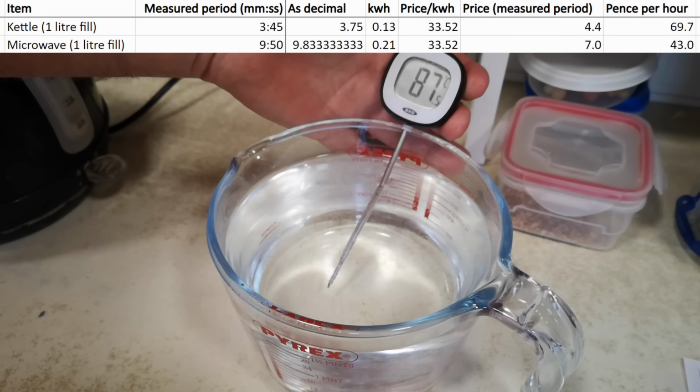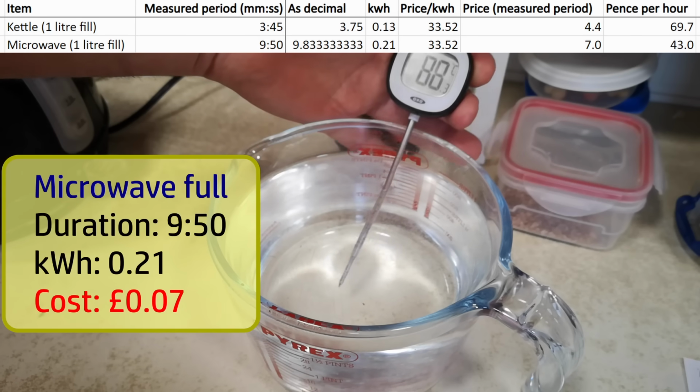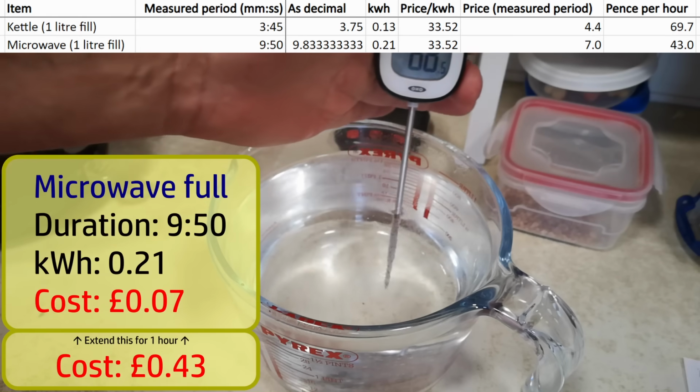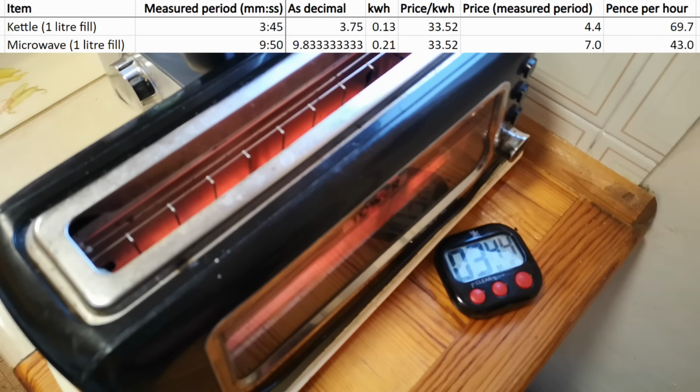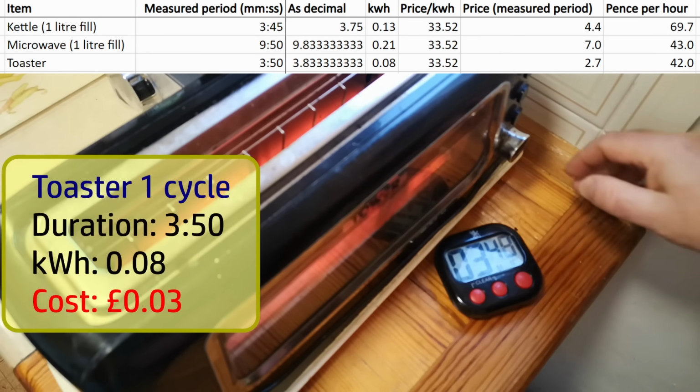So the water only reached 88 Celsius, but it was a valid test of running the microwave at full power, so that 9 minutes 50 of use at full power costs 7 pence. If I used the microwave at full power for a whole hour, it would be 43 pence. The toaster, toasting 2 halves of a lovely forked muffin in 3 minutes and 50 seconds, cost 2.7 pence.